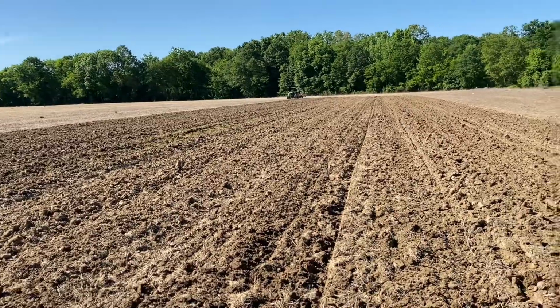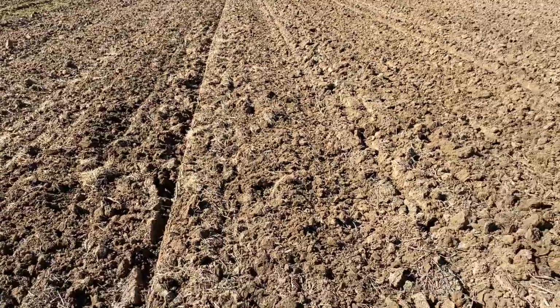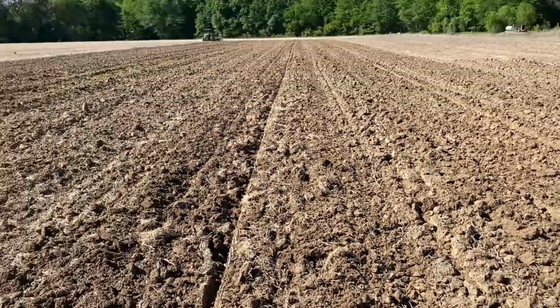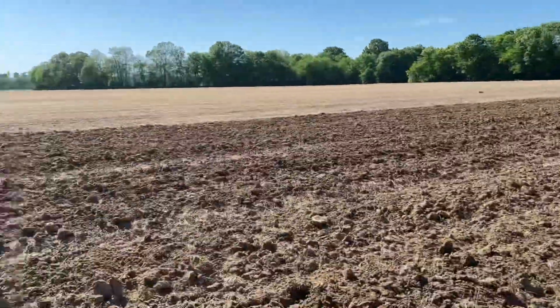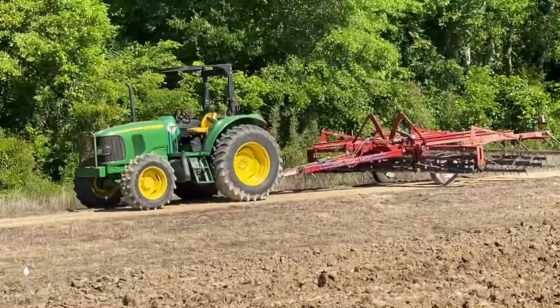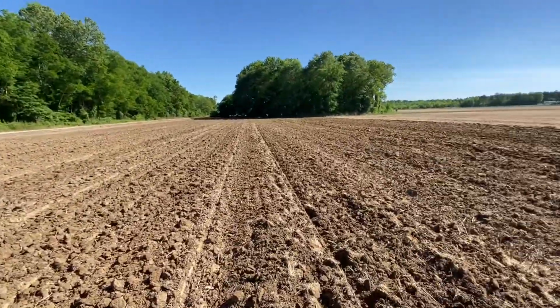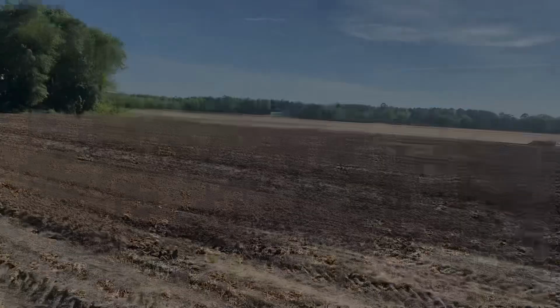Then we'll straighten the disc out and kind of skip over about middle ways where we were on these runs and run down through there and flatten it out. One more pass on that, then we'll get the other tractor going there with the do-all, and it should flatten it really good. Be ready to plant tomorrow.